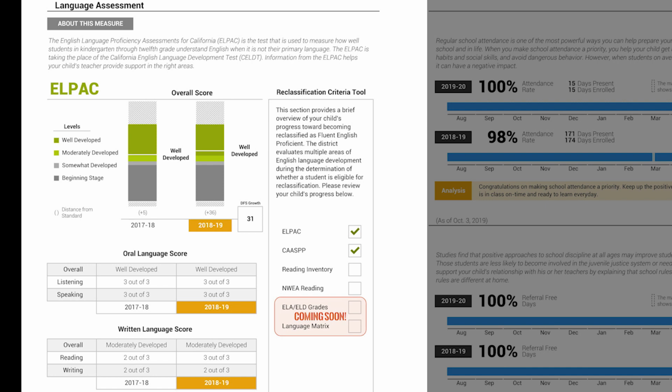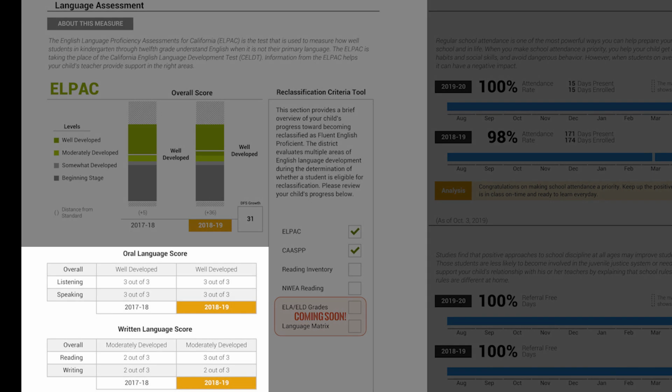A white line across the upper dark green section of the column indicates a student is scoring in the well-developed range of the test. A white line cutting across the light gray section of the column shows a student is scoring in the somewhat developed range of the test. The tables beneath the colored columns provide readers with a deep dive into specific performance of each skill area within the test.